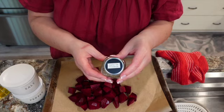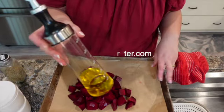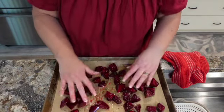To use some herbs, salt and pepper, extra virgin olive oil. I put the beets in the oven, 425 for 30 minutes. Now I want to clean up the kitchen.